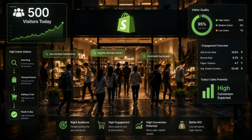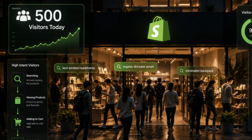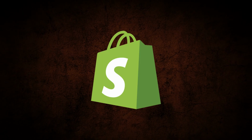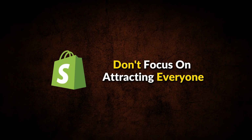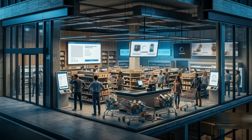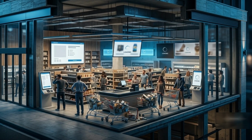Now, imagine another store gets only 500 visitors, but every one of them is actively looking for a product like yours. Which store do you think is more likely to make more money? That's why successful Shopify brands don't focus on attracting everyone. They focus on attracting the right people. But there is one mistake that beginners make before they even start driving traffic. They send visitors to a store that isn't ready to convert them.